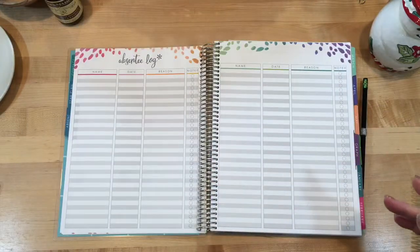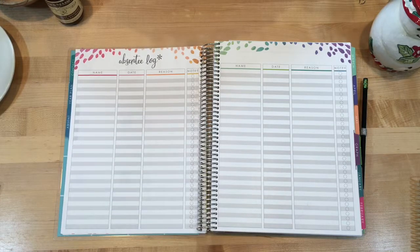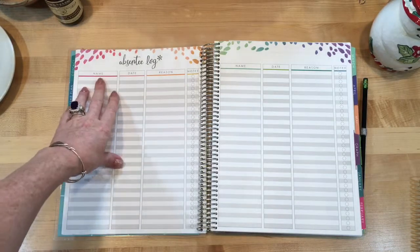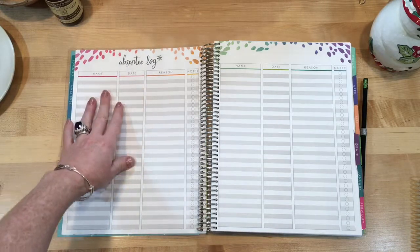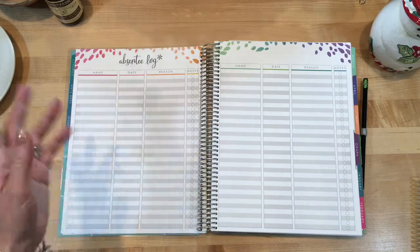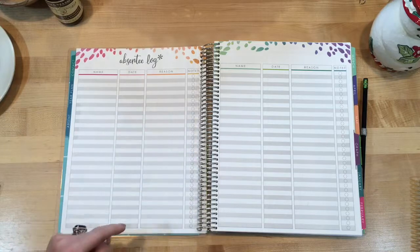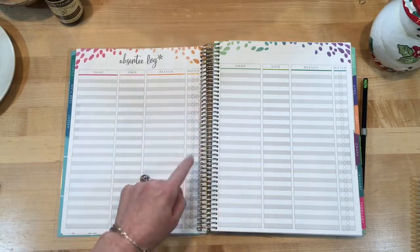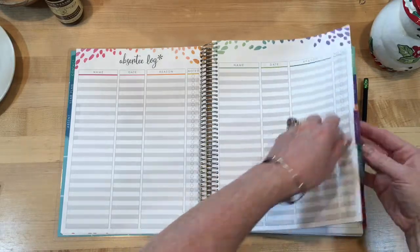The absentee log, my idea to use this would be to write all of the big things that have to happen throughout the year, like household maintenance, cleaning out the gutters, winterizing the home. So you could put all of the tasks that need to happen and then check them off as they happen. That was the plan. Never got around to that.